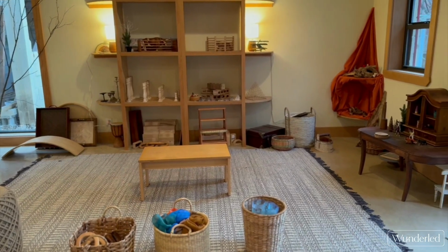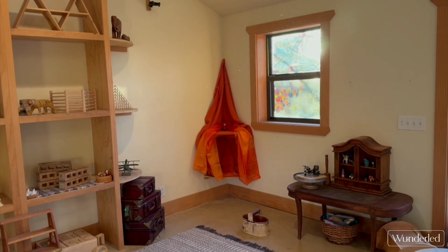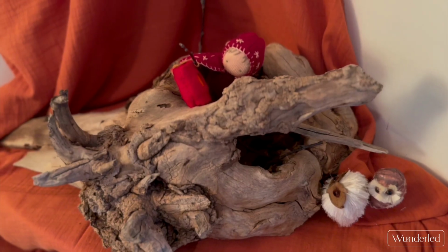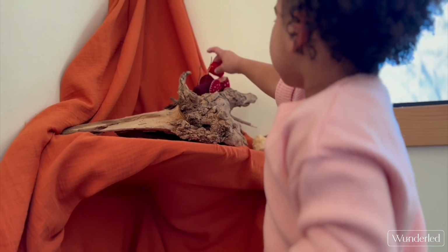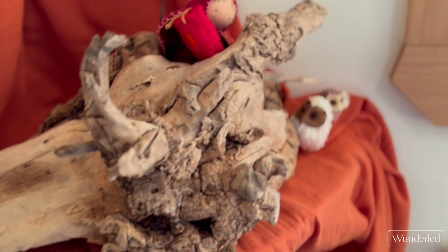In the corner is a nature shelf that has the mood of the forest surrounding us. You'll see bits of nature that have been brought in by the children. I don't use this corner to reflect the seasons. I use this as a space to gather nature and to hold nature's gifts.